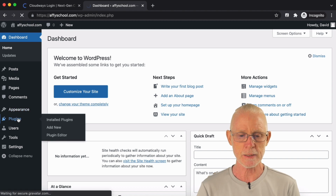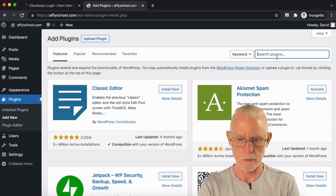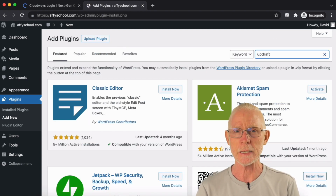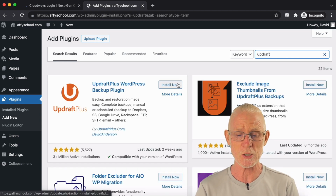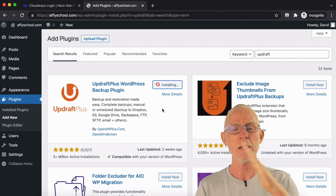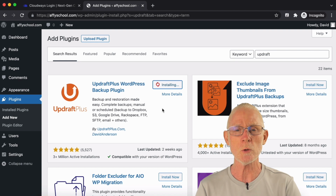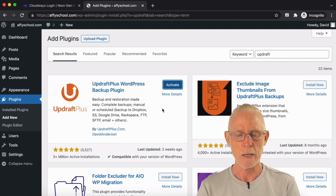Okay, back to plugins. Now we're going to add some new plugins. The first one, Updraft. Updraft is a backup plugin. It's brilliant, it's free, and they have some premium versions, but I've never needed to actually buy it. So we're going to install that now. Now this does local backups, and if you go, for example, Google Drive, you can do offsite backups as well, which is useful. Remember, the server is setting up backups every day as you've already set up, but this is an extra layer. So we're going to activate that.